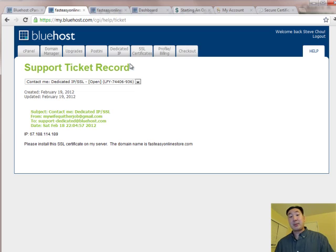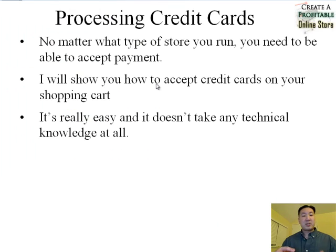Okay, but once you have all these things, you're pretty much ready to start the credit card processing step, which is actually the last step in the whole process, because at this point we have the shopping cart, we have the security, and the last piece of the puzzle is how to accept payment. Okay, so just to reiterate, no matter what type of store you run, you need to be able to accept payment.